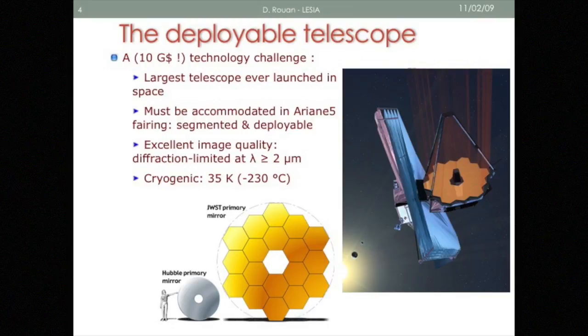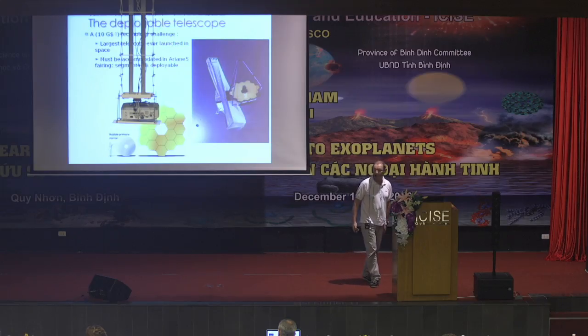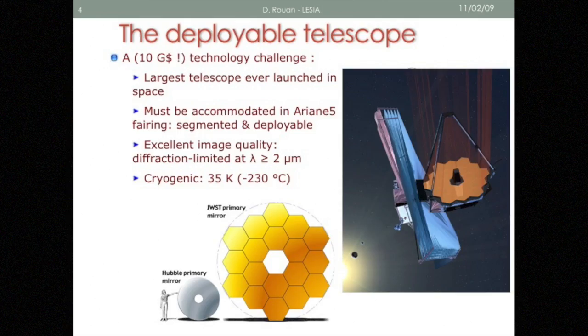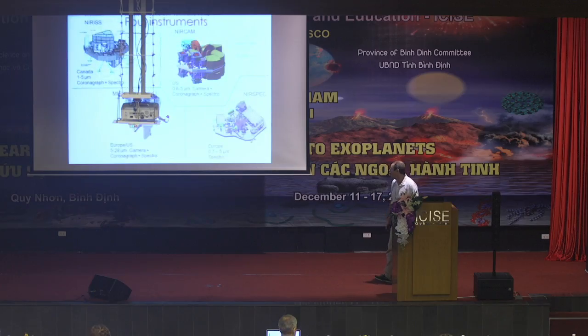So the deployable telescope is really a big challenge, also a $10 giga challenge. The largest telescope ever launched in space, compared to the Hubble primary mirror there. It should be accommodated in the fairing of Ariane 5, so it has to be deployable and segmented. But despite that, it will have an excellent image quality because it will be diffraction limited beyond 2 micron, and it will be, of course, a cryogenic system since it is mainly devoted to work in the infrared.